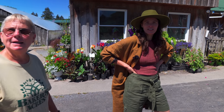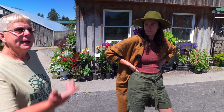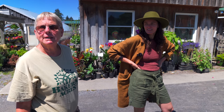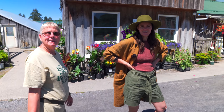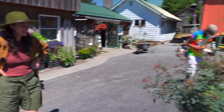Does that mean we can still cut the meadow at the end of the fall or not? End of fall, maybe beginning of spring, as long as it's completely brown and some seed has fallen. Which you want to do for some of the other meadow plants as well, because they'll go to seed and then next year they'll come back. Absolutely. Perfect. Thank you.